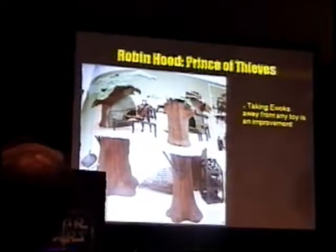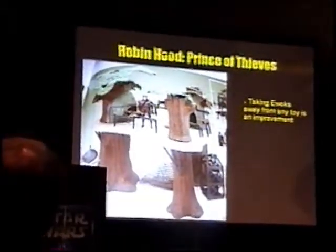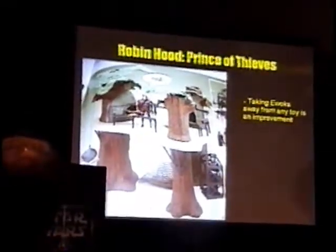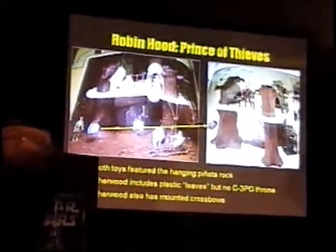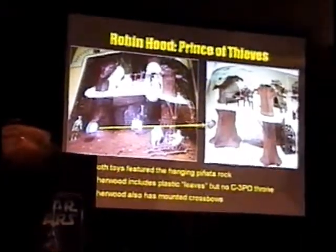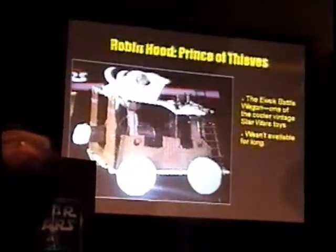There's also some launchers, what am I looking for? Crossbows launched on the rails on the front. That's Robin Hood thinking he's an Ewok there. Both toys featured the rather strange hanging rock that just kind of swings back and forth. It's just so you can see them side by side.